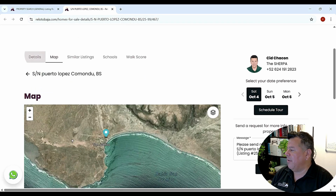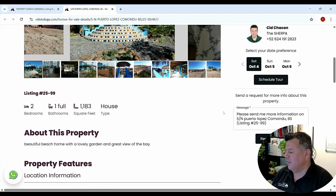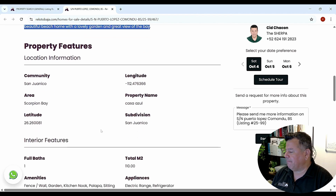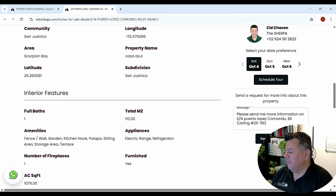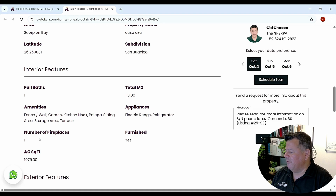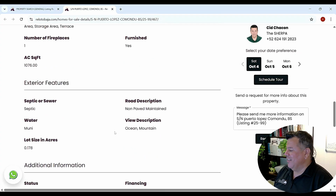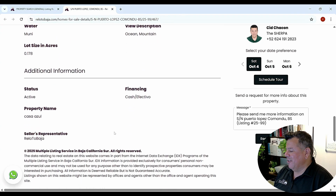Let's take a look here at the details. Beautiful beach home with a lovely garden, great view of the bay. Hey, well, simple, right? Not much more of a description, but there it is. Fence, wall, garden, kitchen nook, palapa, sitting area, storage area, terrace, one full bath. Number of fireplaces, one. Furnished, yes. 1,000 AC square feet. Okay. There you go.